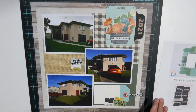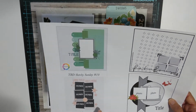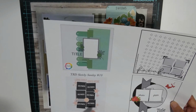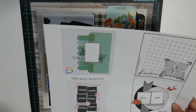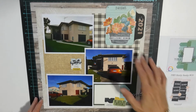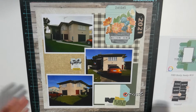The second layout is from day 2, and it's a sketch by Tracy Reed. If you didn't know, she actually is back designing for Echo Park. So this is called Welcome Home, and it's just photos of our house.